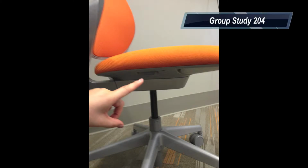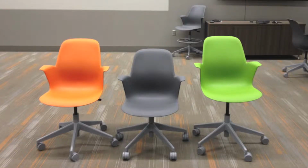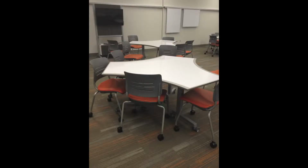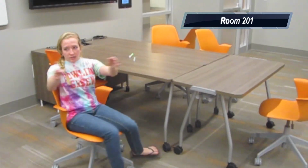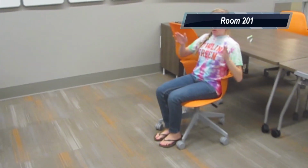The most positive effect that the chairs have on customers is their maneuverability. Allowing chairs to have height adjustments, wheels, and the ability to swivel provides students with the ability to be more engaged with their classmates and with their professors. The swivel is really nice in this classroom because if someone is talking at this table and then someone at this table is talking, you can turn around and view your classmates.